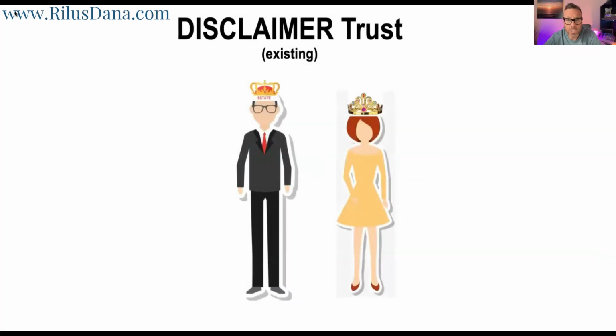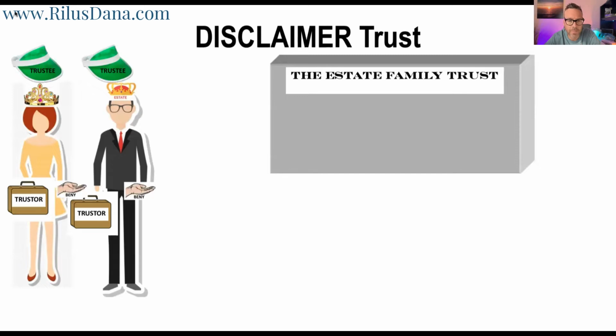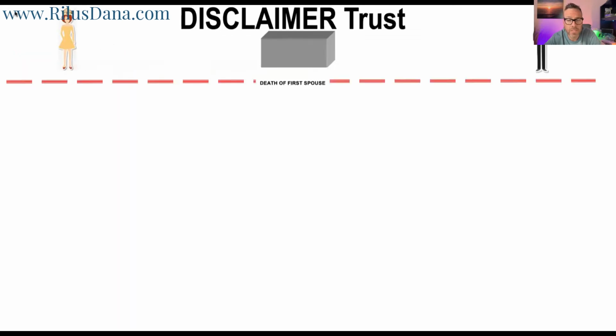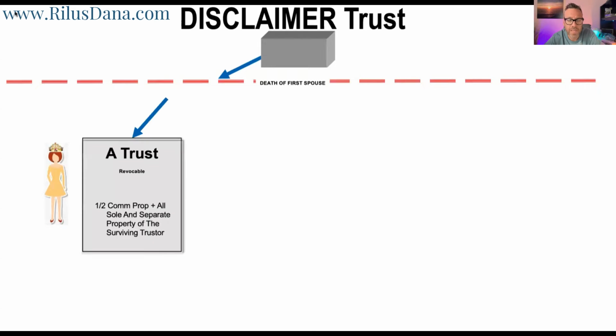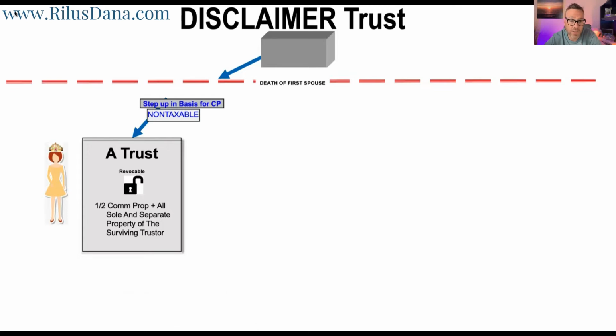All right, disclaimer trust. So many people have trusts like this. Husband and wife created the trust during their lifetime. They managed it. It was revocable while they're both alive. Then when one person passes away, this disclaimer trust, the way it works is they have the option to give half of the assets over to a B trust. So the A trust, or the surviving spouse's half, is fully revocable. By default, if they do nothing, everything stays in that A trust. Surviving spouse is both the trustee and the beneficiary of that A trust.